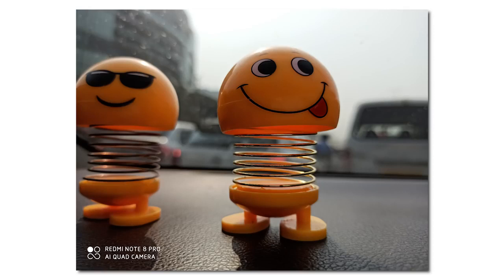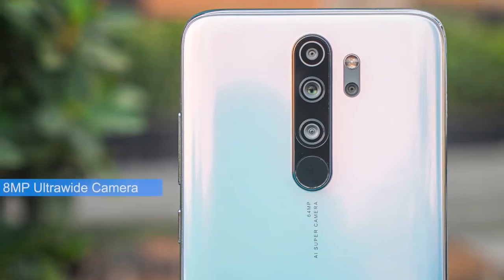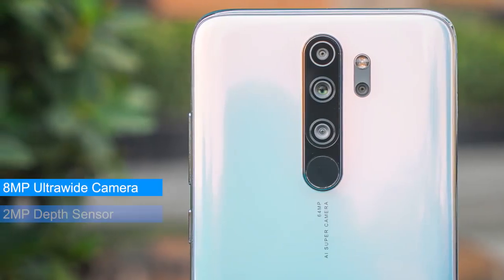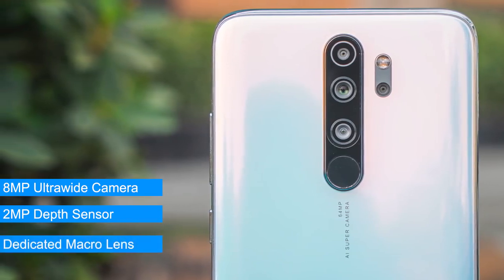Xiaomi does apply that prowess that they've gotten from their years of camera tunings. Phones like the Mi A3, the Mi A2, the Redmi Note 5 Pro, all of them had amazing cameras, and we see the same in the Redmi Note 8 Pro. We also have an 8 megapixel ultra wide camera this time. We have a 2 megapixel depth sensor and a dedicated macro lens as well.